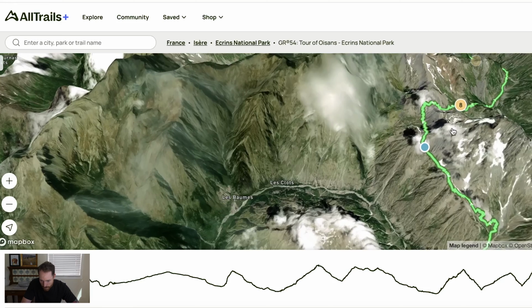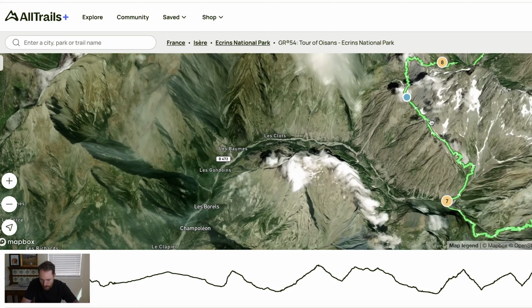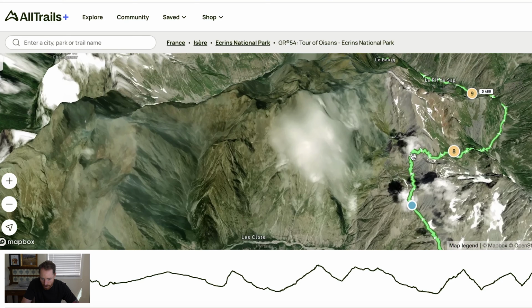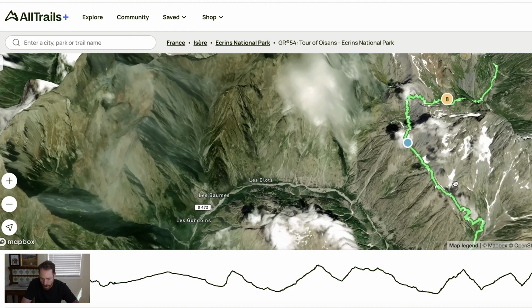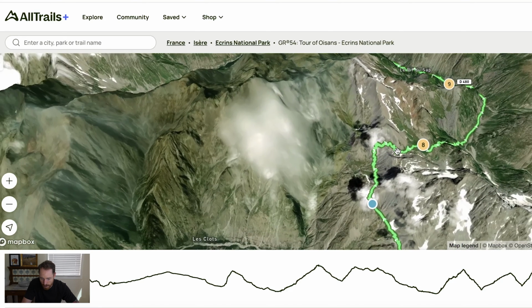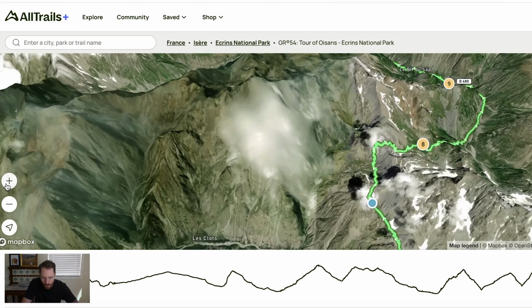But back to that day though, walked up to the top right here, then you kind of drop down and then up again. Same thing, it's actually a couple times. You get to the top, drop down and up, and then drop down and up, and then walking down to this refuge by a lake.